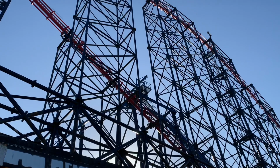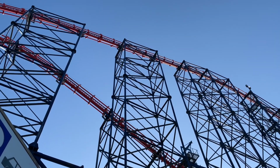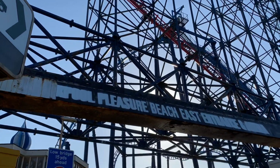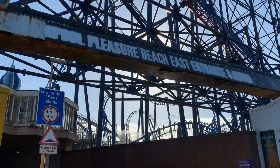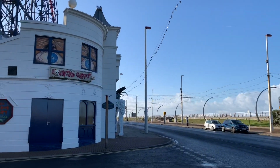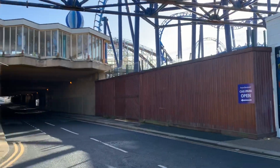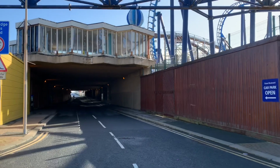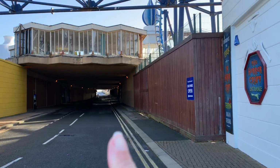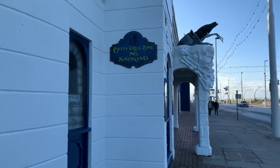And now we're right underneath the big one. That's a shot, isn't it? That's a classic, that one. Just a little pause at that point to take a photograph. Right, so we're going to cross this road, which is the road that joins the promenade with the back road. So if you go down there, you come to the back entrance of the Pleasure Beach.